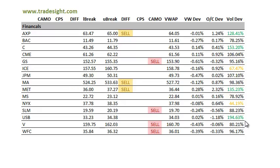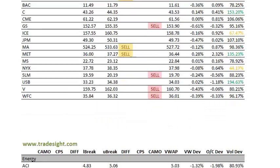Also note that there's a lot of volume bumps here: USB, MetLife, Citigroup, and American Express. Bank of America is in an exhaustion buy off of the Comer and the Seeker study, so definitely keep an eye on that one.